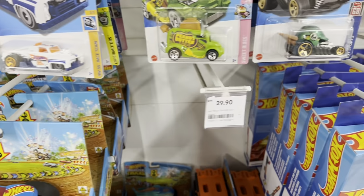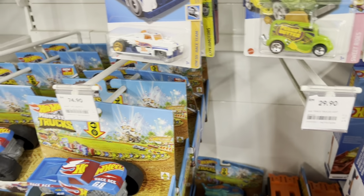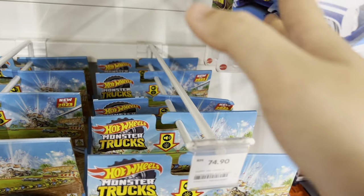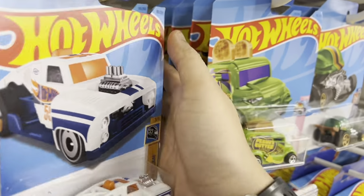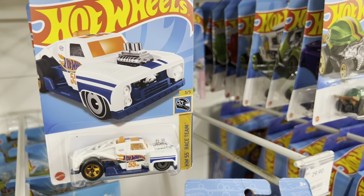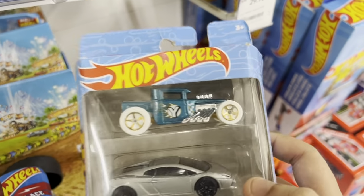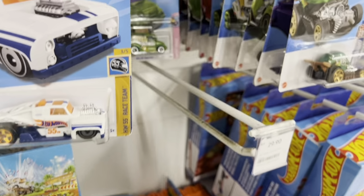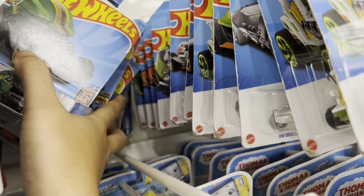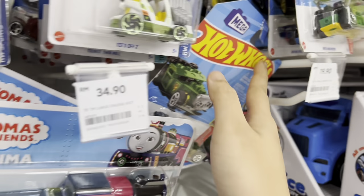What's the price for 3 packs? There's no price, but I will take it anyway. Because there's a Lamborghini and a Bone Shaker in here. It's a nice one, look at that. Oh, it's a nice one. Okay, there's nothing more, I guess. Fantasy. So, yeah, that's all.